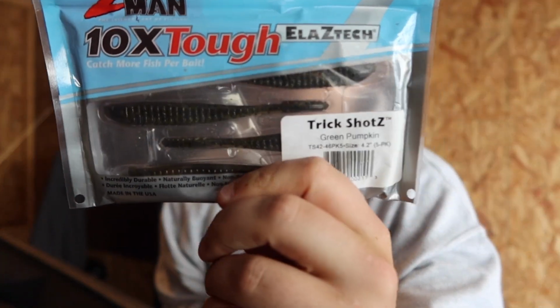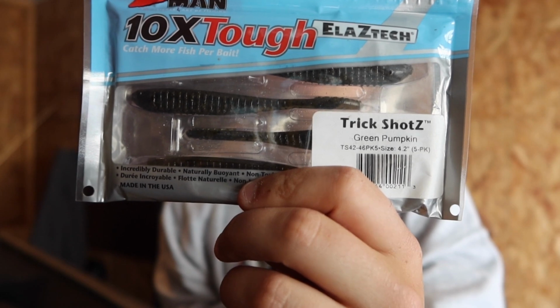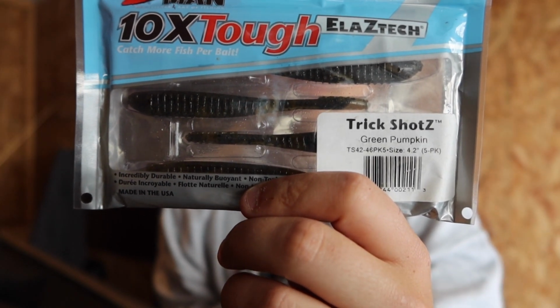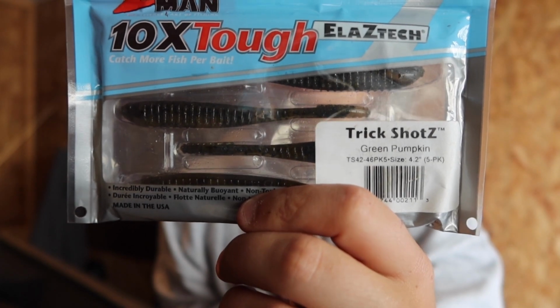So another bait that I've been using lately is the Trick Shot. This Trick Shot Z, whatever you want to say, is a Z-Man bait as well. It's probably a drop shot bait, but I don't care. I have been fishing it on the lifted jigs Ned EWG, and it works well on that. So again, that's kind of what I've been fishing lately over the past couple months.